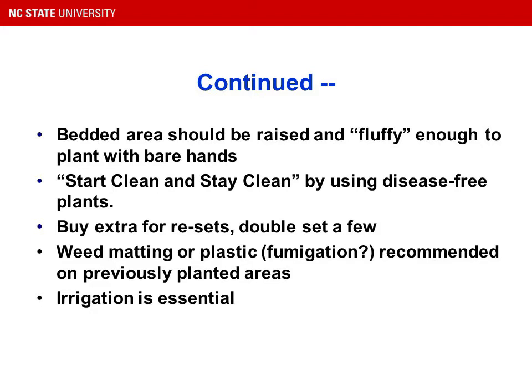We generally plant extra. You can double set some plants, so if you're on a 4-foot spacing, maybe plant part of a row on a 2-foot spacing, just to have some extra plants growing in the field that will be the same age as the rest, and then when a plant dies, you can reset it with one of the double sets. I really like the idea of a weed matting or a plastic for previously planted areas where weed pressure may be high. And again, irrigation is just essential.